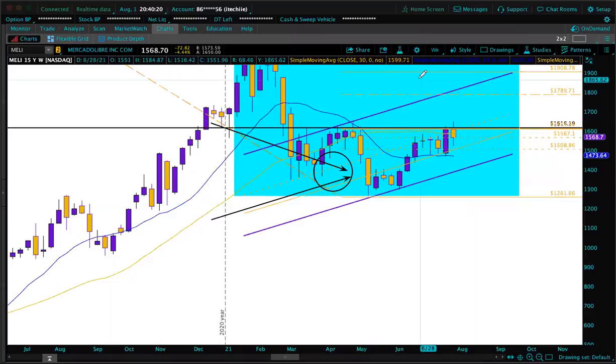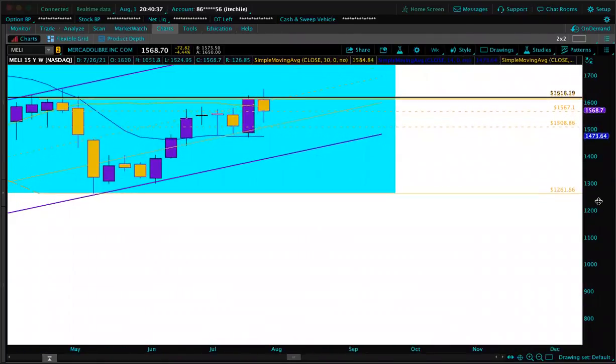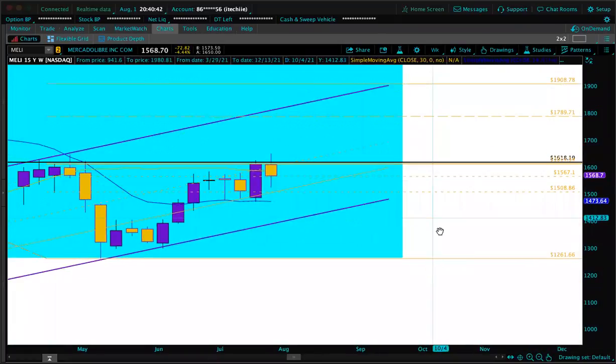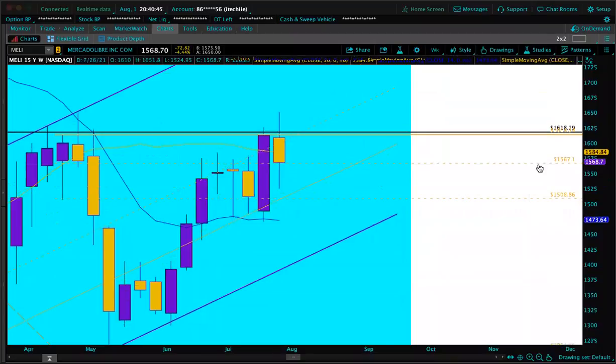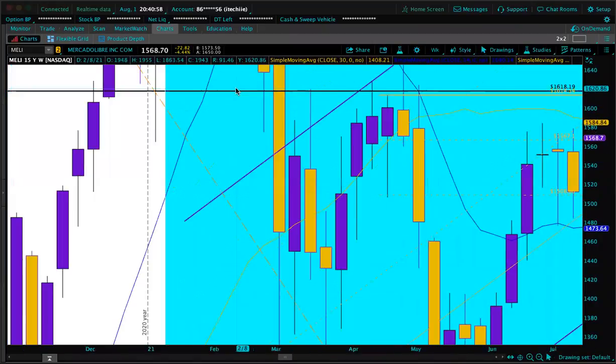All right, so I want to show you guys something too, and another thing you got to pay attention to. This is using a weekly chart too. Now, pay attention to this. If we gap up, well, the closing price is 1568, right? So this is our closing price, 1568. As long as we're above 1567.10 and below, what is this other yellow line? 1614. And we have 1548, which is the 30 SMA.